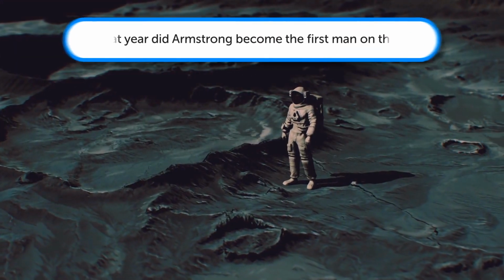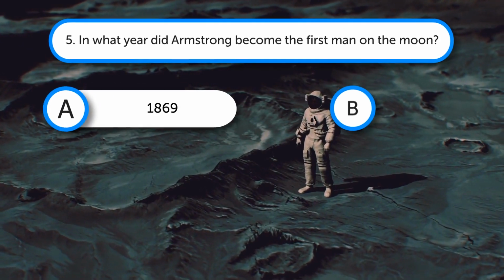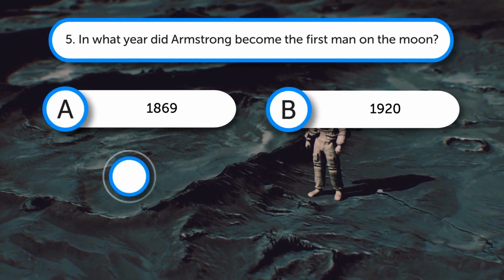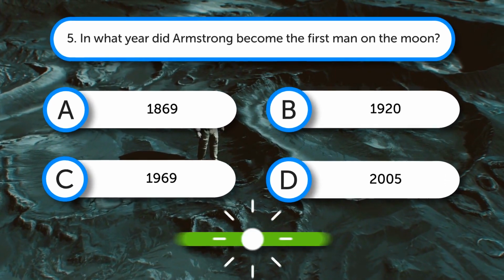In what year did Neil Armstrong become the first man to set foot on the moon? A. 1869, B. 1920, C. 1969, D. 2005.